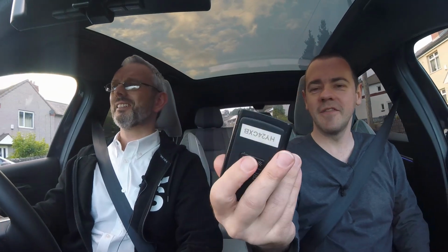I have discovered one cheapy thing. Oh, what have they done? What is that? The worst key I have ever seen. I think that's not changed since the Zoe. It looks like a remote control for a garage door. I like the fact it's flat and it goes in your pocket easily, but this is the cheapest thing I have ever come across, outside of the Polestar 2's key.